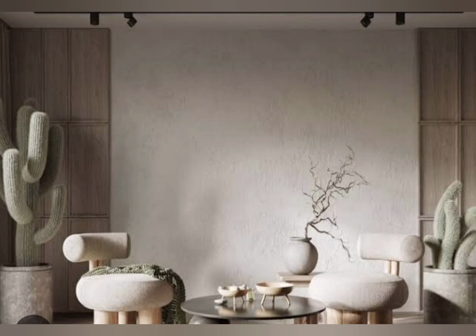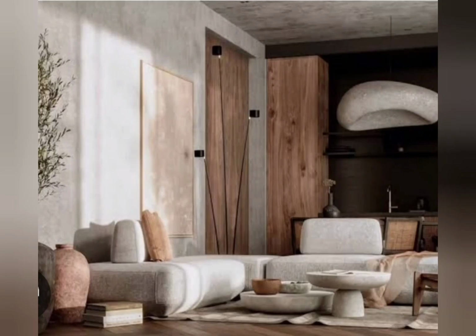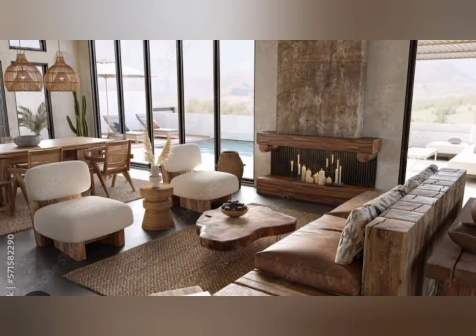Wabi Sabi looks at life and at design as imperfect, impermanent and incomplete. Wabi Sabi style often involves using materials in their raw and unprocessed state, allowing their inherent beauty to shine through. For example, a wooden table might be left with its natural grain and knots, while a stone floor might be left rough and unpolished.